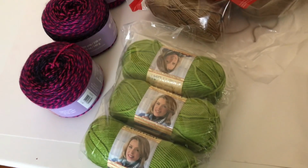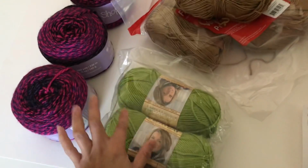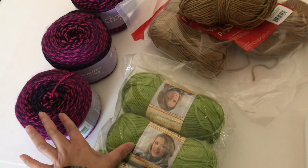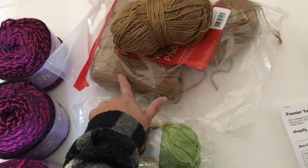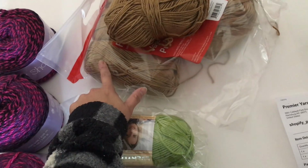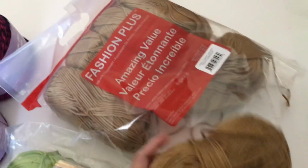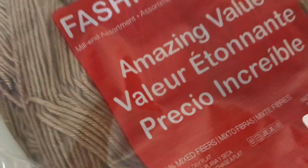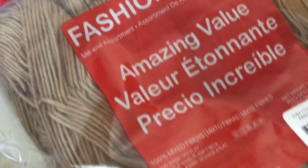Okay, so these are all the yarn that's in the Premier Yarn package. So these two are the mystery bag, the worsted weight yarn, and this is the Fashion Plus bag, 14 ounce. So I'm gonna show you this one. This is a meal and assortment bag.